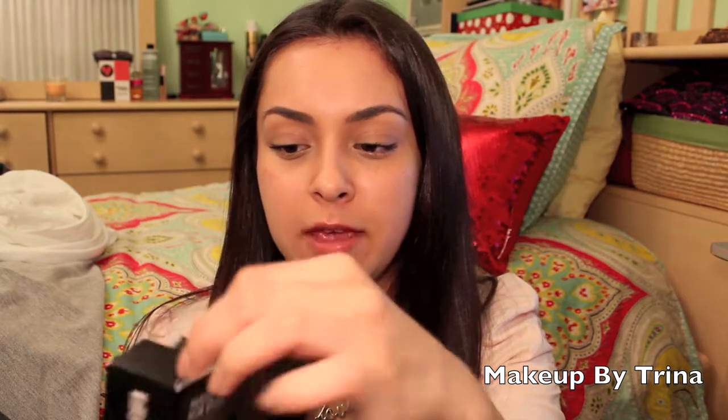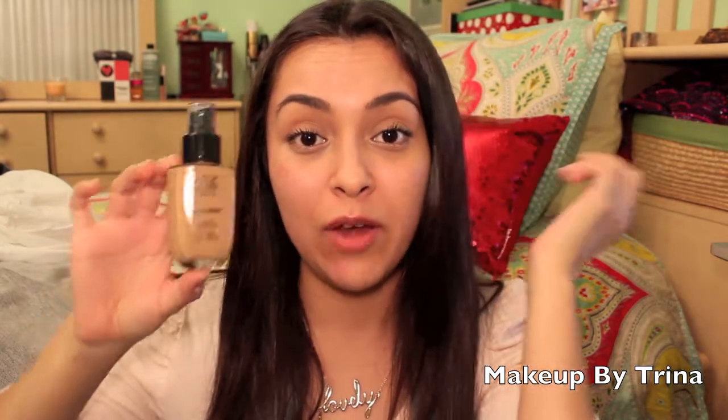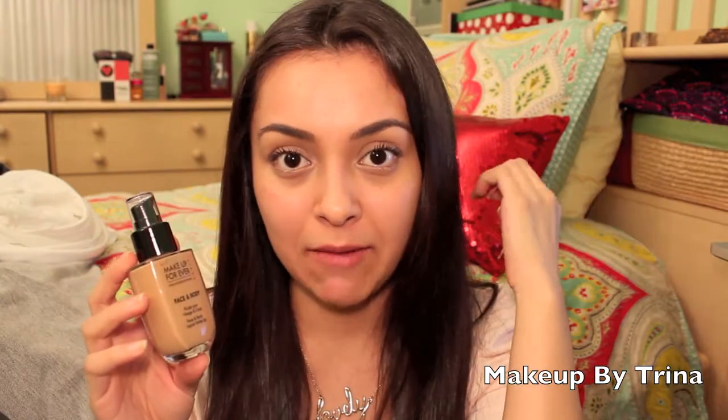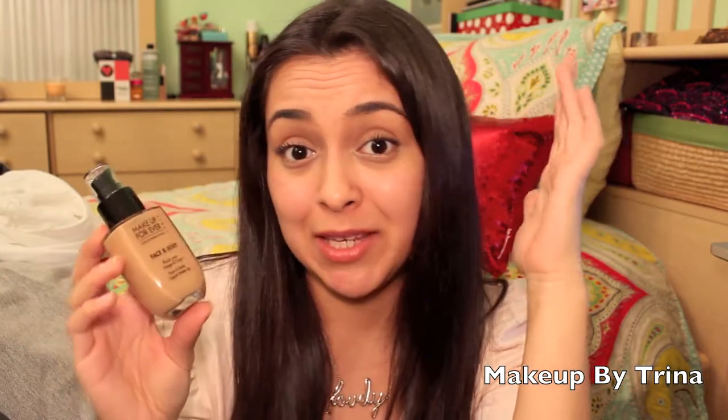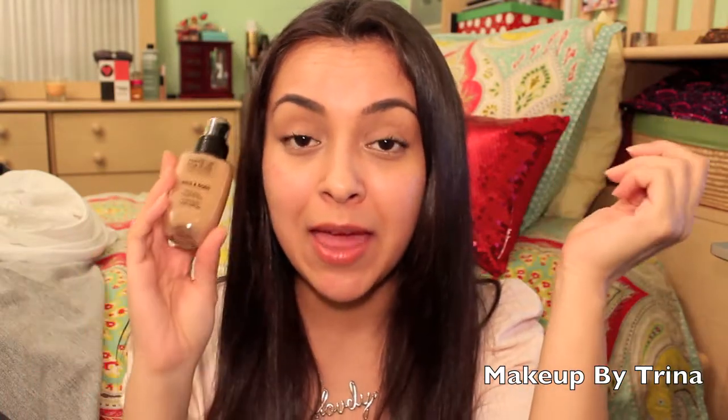Next are the face and body foundations. These are really cool if you've never tried them before. They are really good if you're not into a lot of makeup and you just don't like to have a heavy foundation on, or somebody who maybe doesn't wear foundation at all. This is a really cool product to go to because it's very sheer. It's waterproof, so it's perfect for spring and summer, especially if you live in a hotter climate. This would be perfect for you because it's sweat proof and it's not like other makeup where it wears off.